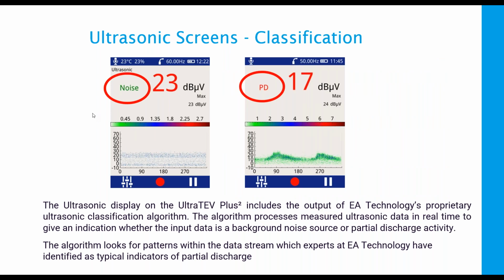So with the algorithm, here's an example where you have noise. So you have 23 dB, seems high, but if you look at the graph, you have no visible pattern. The algorithm is telling you noise versus the other example where you had 17 dB and clear groupings there, 180 degrees apart. So while you're working in the field, it's nice to be able to get all of that information right there live. And then you can always get some proper recording that you can look at later or have a manager look at as well. But at least you know where you stand as you're doing your surveys.